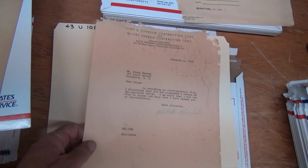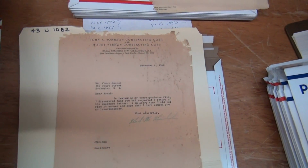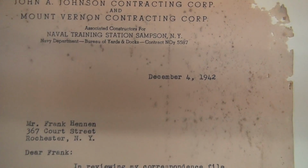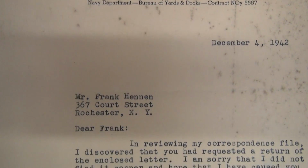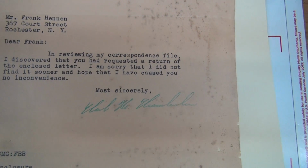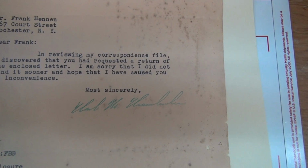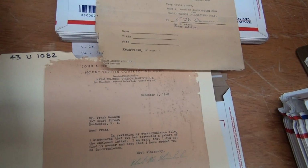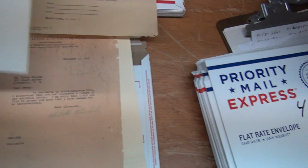And then we have Johnson & Johnson Contracting Corp., Mount Vernon, December 4th, 1942. Mr. Frank, in reviewing my correspondence file, I discovered that you had requested a return of the enclosed letter. I'm sorry that I did not find it sooner. I hope it caused you no inconvenience. I don't think we have that enclosed letter.